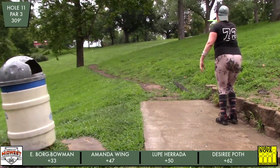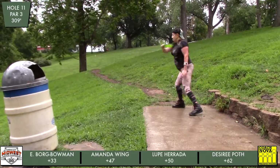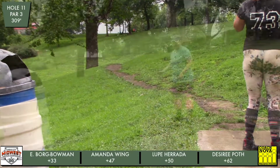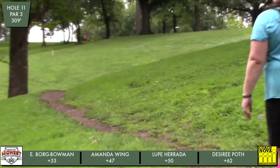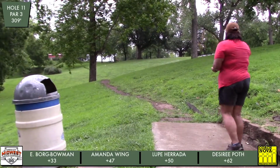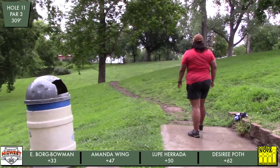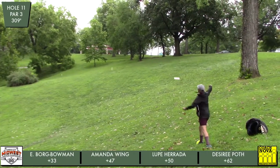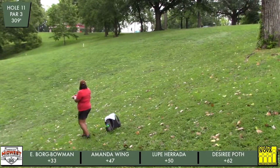It is set 309 feet straight up the middle. And as always, the trick is to avoid rolling away. The rain is beginning to taper off, but these tee pads are still quite wet. Nice. All four of our players are safely in the middle of the fairway.